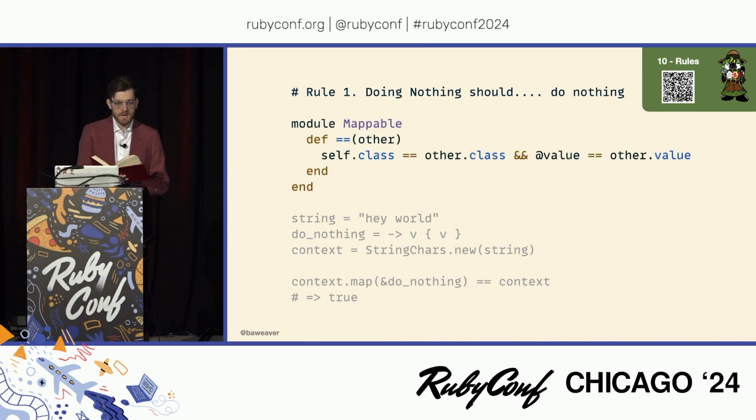Well, let's start out by defining equality for a mappable module. For something mappable to be equal, it should be the same type as well as have the same value inside of it. So let's take an example string like "hey world" and make an interesting little function here which does nothing. It takes in a parameter v and returns back v out the other end. And we'll also make a new string characters instance and we'll call it a context here. So afterwards we check if doing nothing to that wrapper does in fact do nothing, and we're greeted with a true response. That means that doing nothing in the context of something which is mappable does, well, nothing.